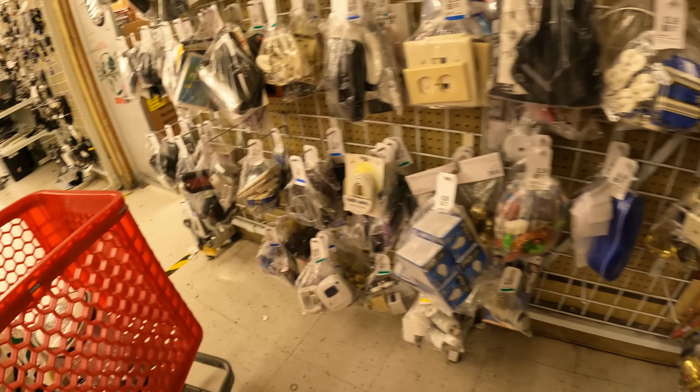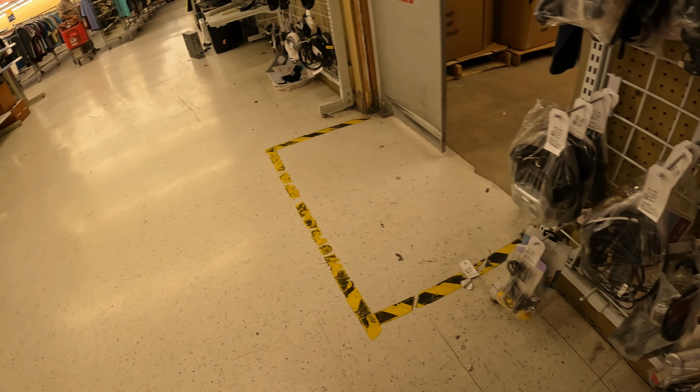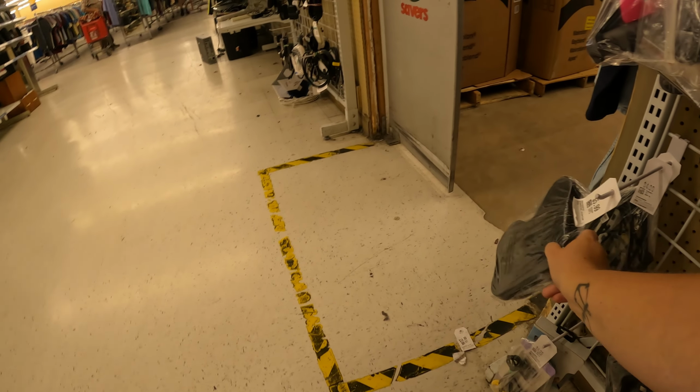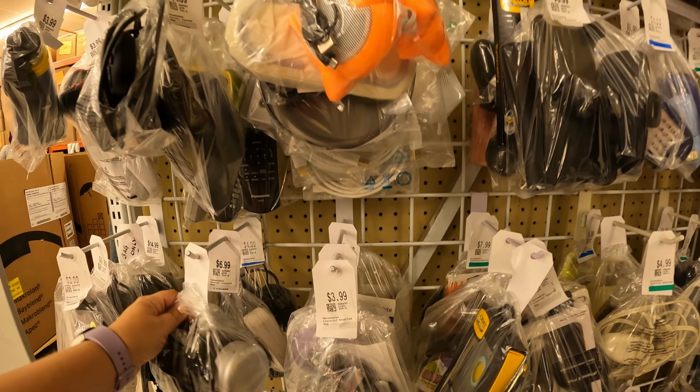So now we start digging for treasures. We look through these bags. I'm always looking back in the back row, see what people have missed. See what grabs my eye. That camera's been there forever, but see what else they've got. I spy some remotes in the back.